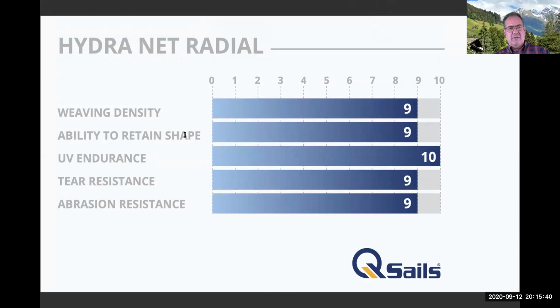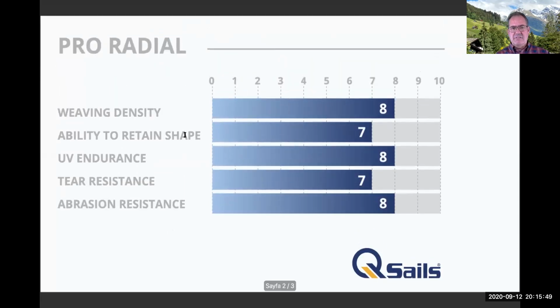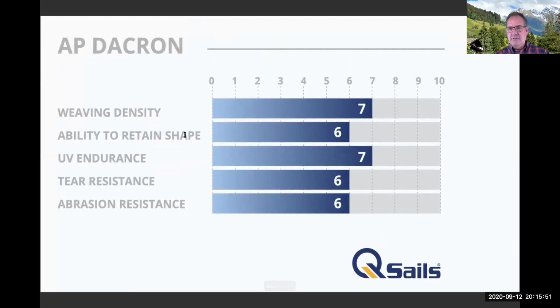Emre, could you explain, for instance, I know that on the Dacron it said that the ability to retain shape is 6 versus this is 9. Could you elaborate on what that means in real terms? You know, how this will affect the wear and what kind of shape distortion one might see. I mean by shape, the shape of the sail, the mold.